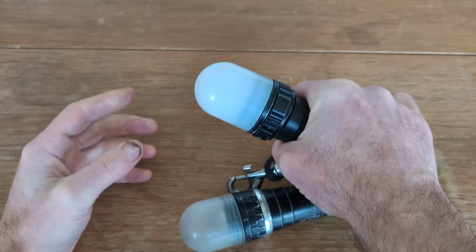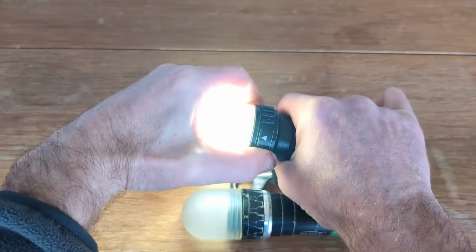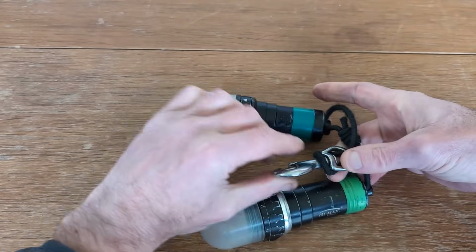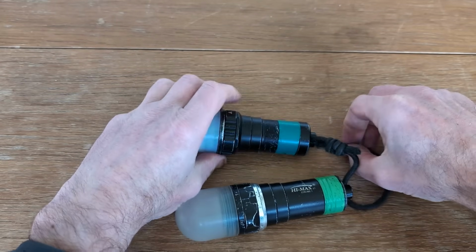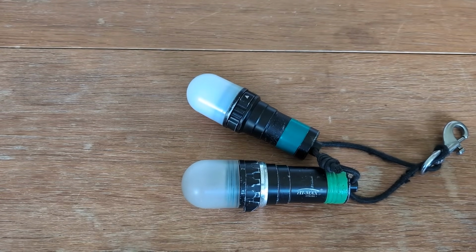Those rotary magnetic switches that they've got are not the best in the world, so the magnets inside rot, and ultimately it will die. But that's just the way these things are. And actually, I'll have had 4 years use out of it, maybe 5 years use out of it, and several hundred dives. So that's a pretty decent trade.